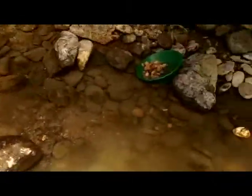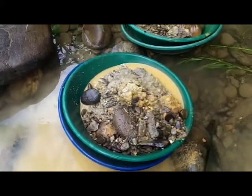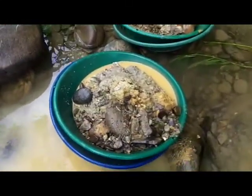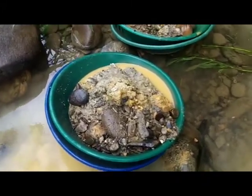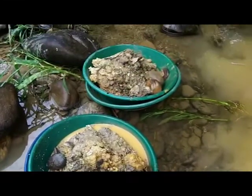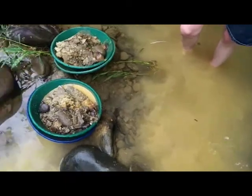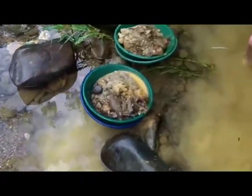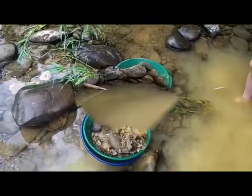So we're working the same area of the gravel bar. It's still producing good. If you take a look at the material in the pans, you can see it's really gooey and stuck together, clay type material. I think we're getting close to a clay layer, but we're still into some pretty good sized gravel. Still showing good color. You can tell from the water there all the clay minerals in it. Anyway, we're going to get back to work here. It'll be time to eat lunch in just a few.